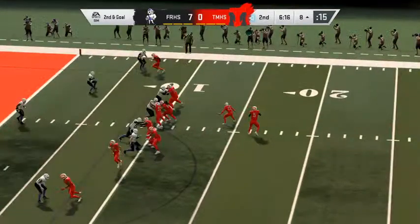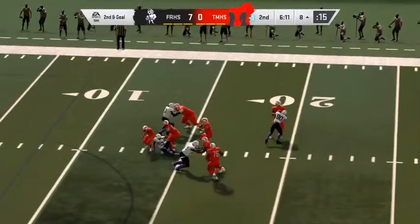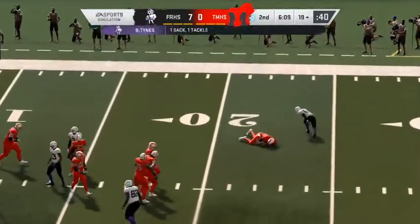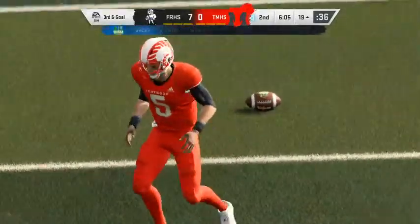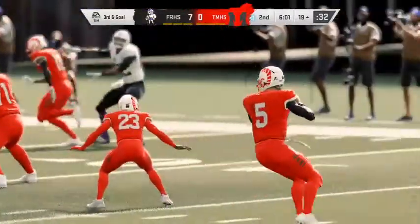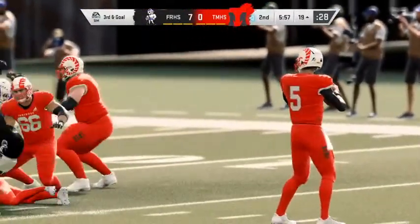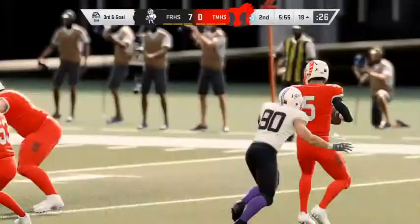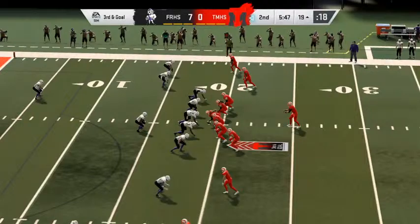Here's 2nd and 8. Under pressure again, and down he goes again. I'm starting to feel for that quarterback back there. I mean, you know me. Normally, don't have a lot of empathy for the QB, right? In this case, definitely. He's been under constant duress this entire game. I don't know how he's surviving back there. And to think, there's still a long way to go in this football game.